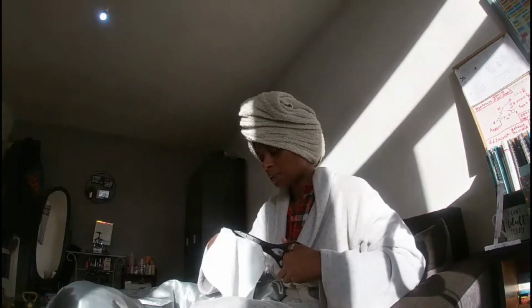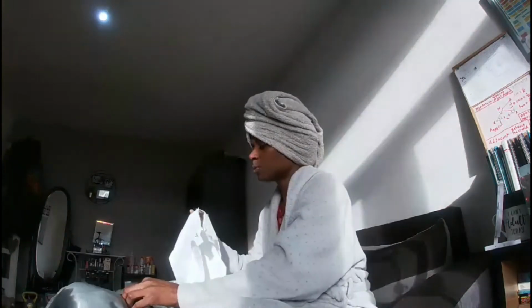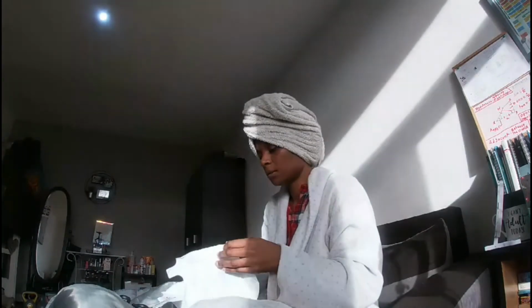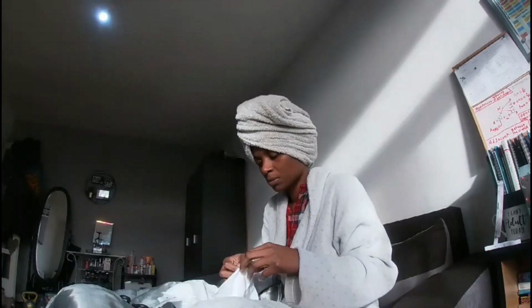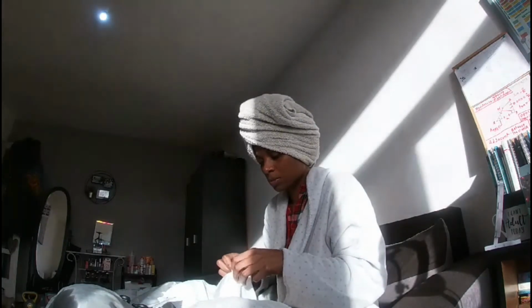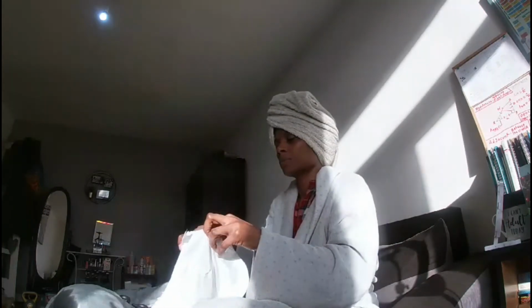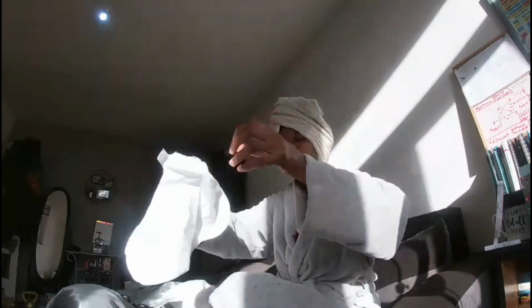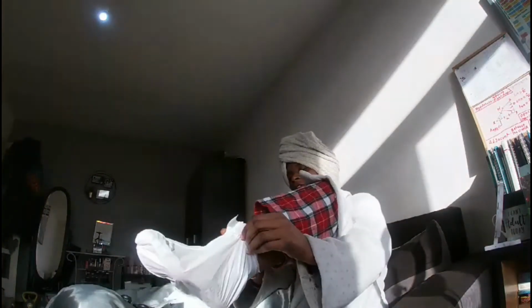So, we're gonna cut the top. I'll show you guys what it looks like on as well. We're gonna cut that. Oh, here we go. It's very moist and wet inside, but here we go. I'm gonna put it on my feet.